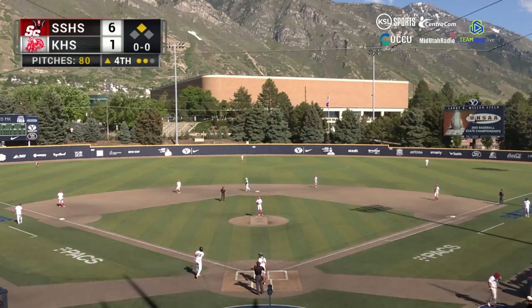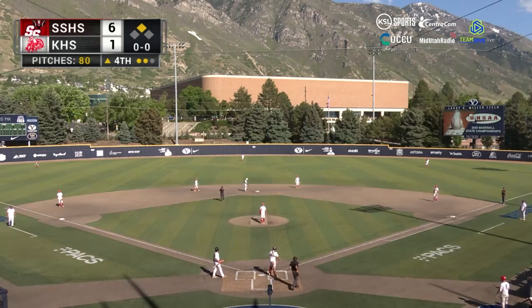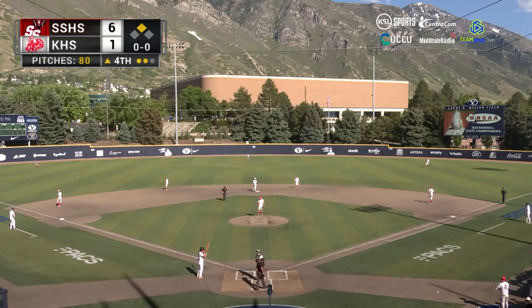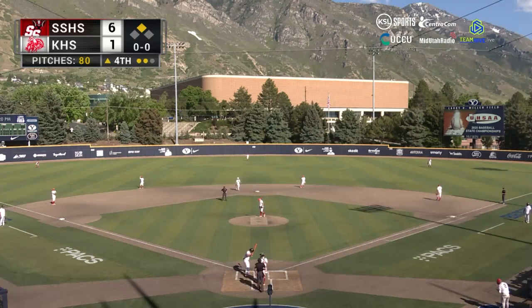No, there's no way. Scoreboard out there shows the score is 6-2. They've got a run already for Kanab in the 4th inning, even though we haven't gotten to the bottom of the 4th inning. Kanab will take it. They will. We've noticed there's been a little trouble now and then over there on the scoreboard. Trying to be sneaky or crafty.